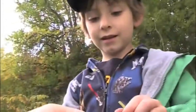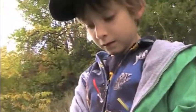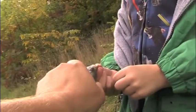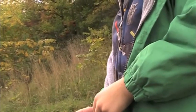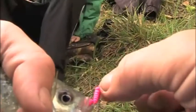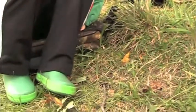Because it's spinning. Alright, do you want to try and take the hook out while I hold them? Just take it out careful. Remember, just twist it. Oh, we just had a bite. We got our first fish. Here, push the hook out. I'm scared to do it because it's sharp. How did you all of a sudden get scared today? I'm gonna hold it.